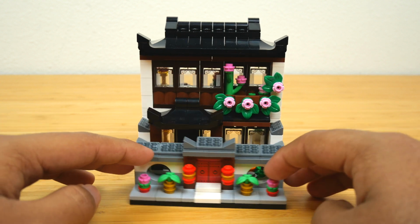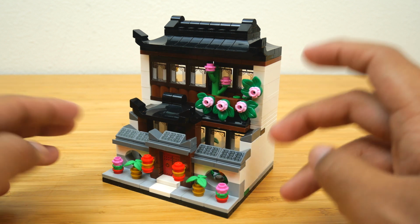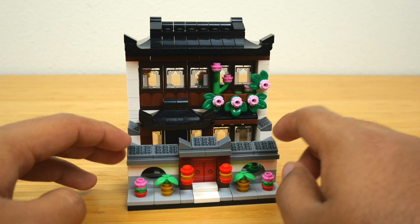This whole area really looks like a nicely shrunken down version of architectural details that we've seen in Chinese New Year sets like the Spring Lantern Festival. So I think that's awesome. I also love all of the plants up here on the second floor. I think those are perfect.